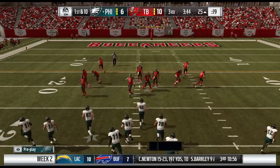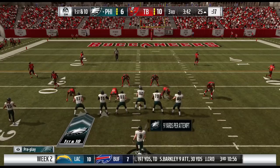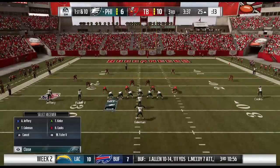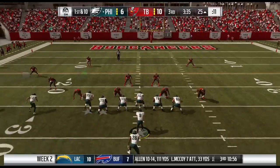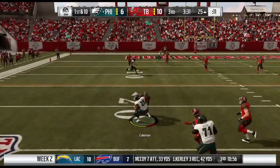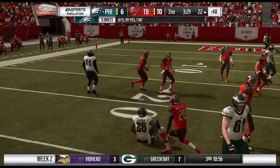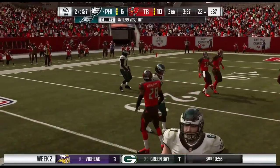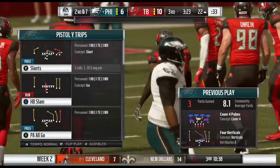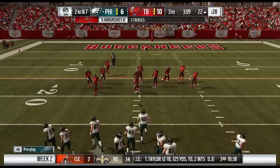So from Buccaneer territory now, it's 1st and 10 at the 25-yard line. Monday. Here we go. Throwing on 1st down is Breeze. The throw to the left side, caught by Coleman. And he'll be a couple yards shy of the red zone here at the 22-yard line. Call it a 3-yard gain, and it'll bring up a 2nd down.